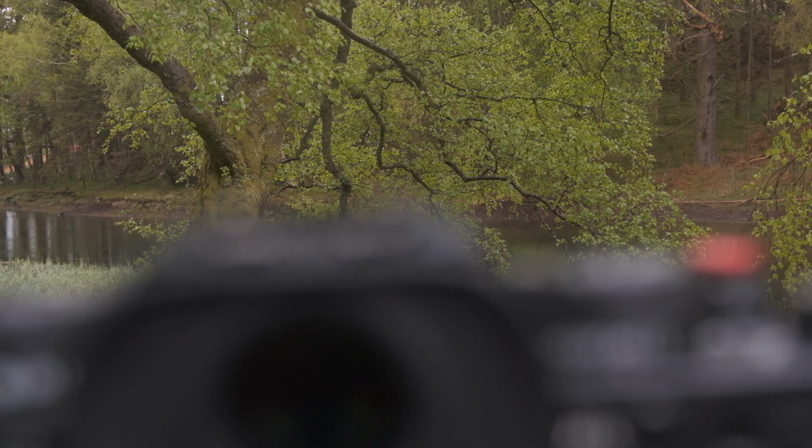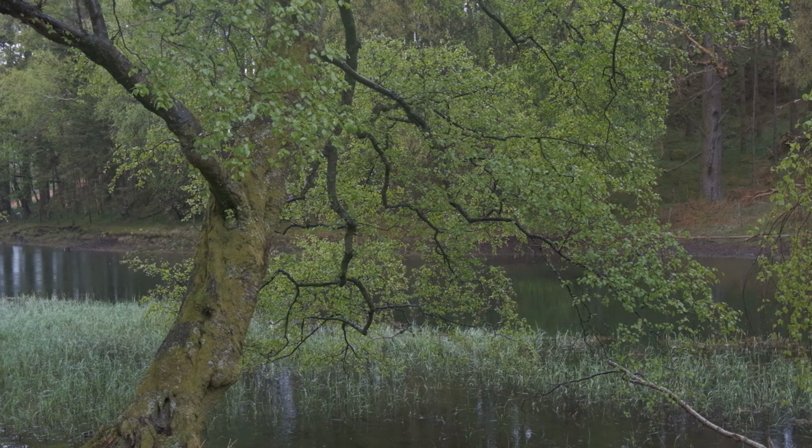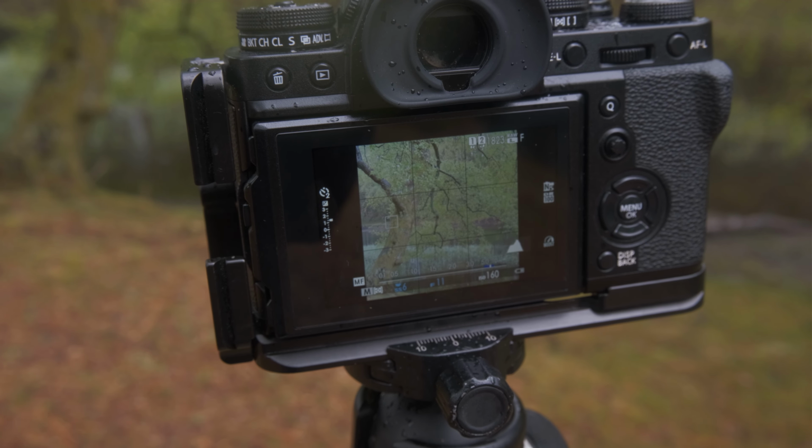So compositionally, I framed it up square because all of the 6 apertures in the frame are square apart from the main one, the large one, and that works really well. And essentially, I've just got the trunk on the left and the branches sweeping over on the right. It's fairly simple. And I'm just going to go ahead and grab this image now.